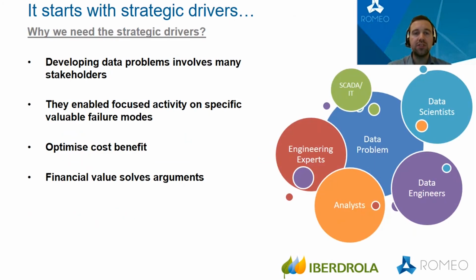It starts with strategic drivers. So why do we need these strategic drivers? We're developing data problems that involve many stakeholders. We have engineering experts, data scientists, data engineers, analysts, SCADA engineers, and they all have an input to this data problem and how to solve it.